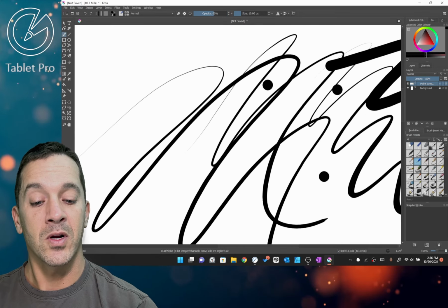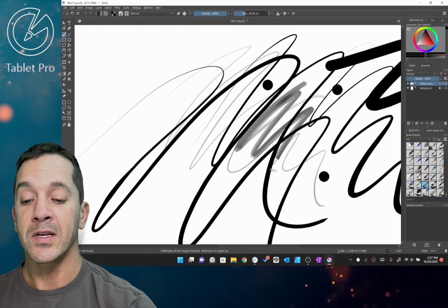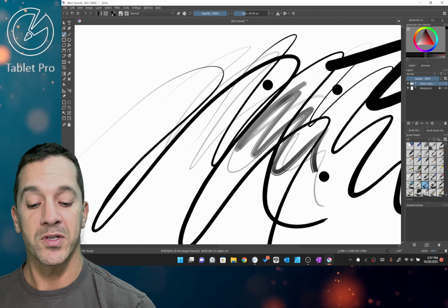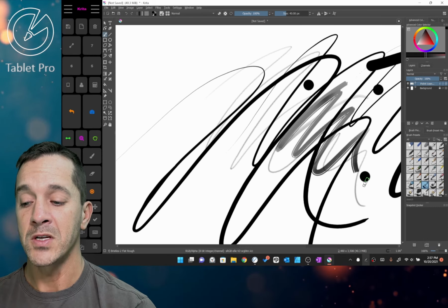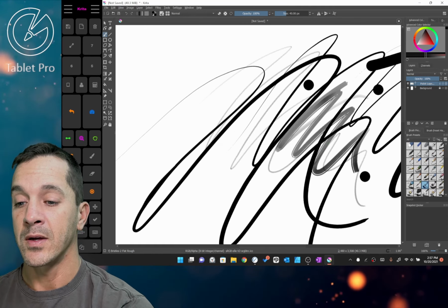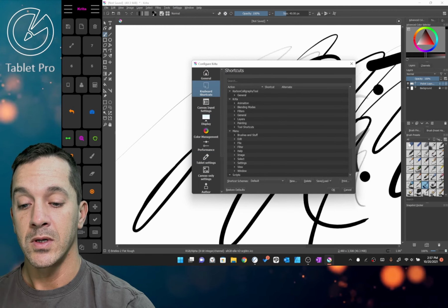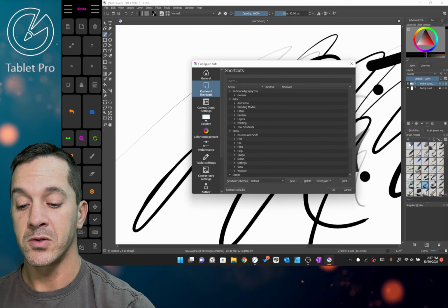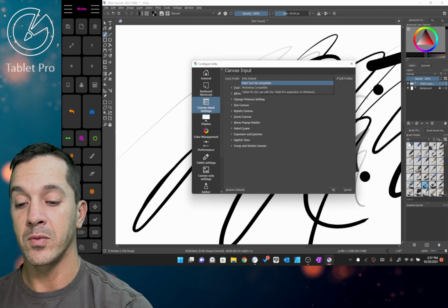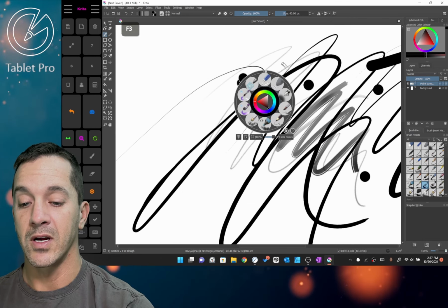Okay, so Krita has a very, very powerful brush engine. One of the things I like, it is also one of the growing number of apps that support simultaneous pen and touch. So here we can pop up, oh, you know what? I think I have to set this up further. So we're going to go Configure Krita, and we're going to go to Settings here, and we're going to choose Shortcut Schemes, Tablet Pro, and General, Canvas Input. We're going to choose Tablet Pro as well. All right, here we go.